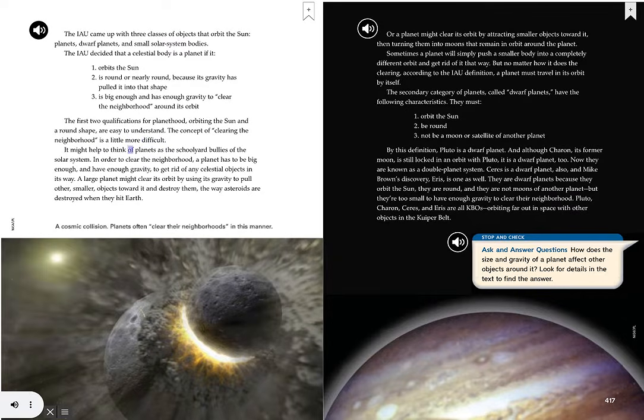It might help to think of planets as the schoolyard bullies of the solar system. In order to clear the neighborhood, a planet has to be big enough and have enough gravity to get rid of any celestial objects in its way. A large planet might clear its orbit by using its gravity to pull other smaller objects toward it and destroy them, the way asteroids are destroyed when they hit Earth. A cosmic collision. Planets often clear their neighborhoods in this manner.